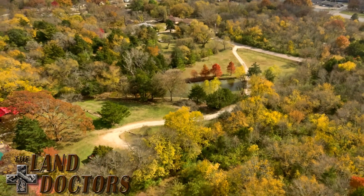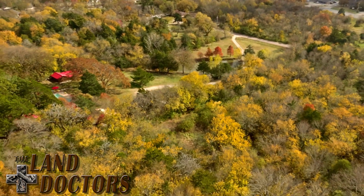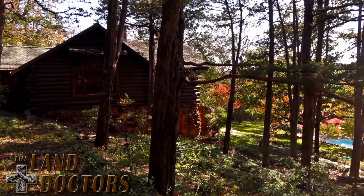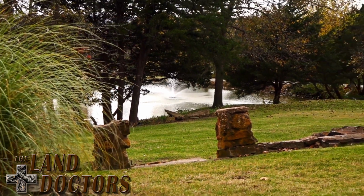This sprawling estate is located in Ada, Oklahoma, approximately 160 miles from Dallas and 85 miles from Oklahoma City. A bit of mystery surrounds this property, as only a few people have actually had access to it. Today, we'll throw the doors wide open and present the Fleet Cabin to you in all of its glory as the Land Doctor's newest listing.